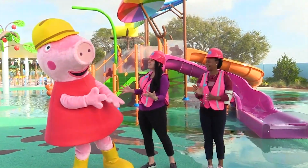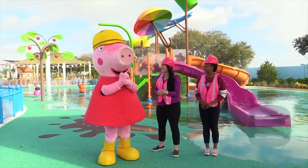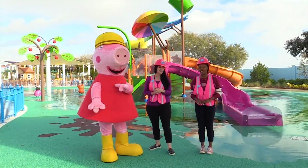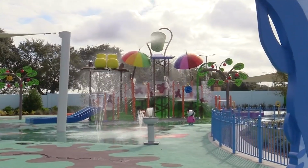Peppa! What do you think about your wonderful new water play area? It's going to be oink-tastic, and we're just days away before we're all able to experience the muddy puddles.